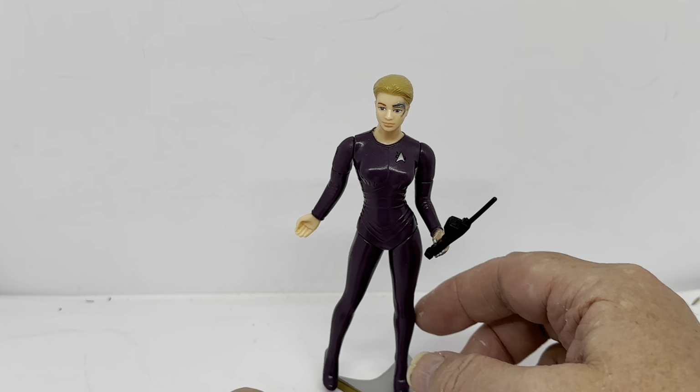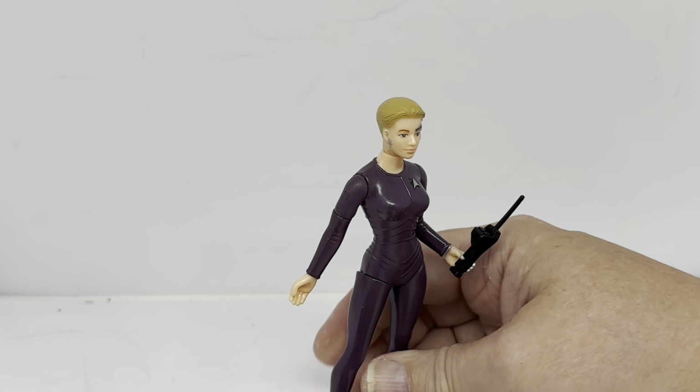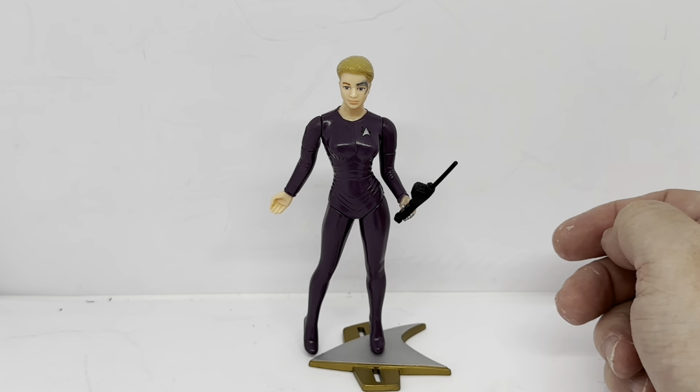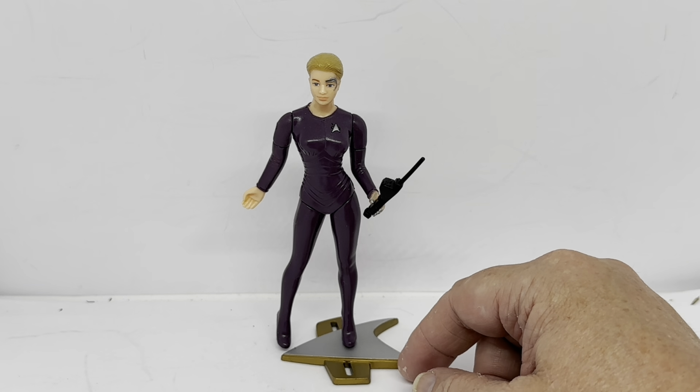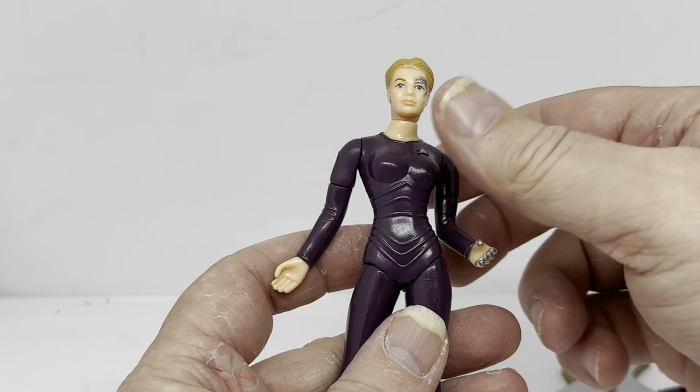I think the stand should be lower down, and then at least she could stand maybe this way, but I don't know, maybe that's the way they designed it, so that she only had one foot on. I don't know, but anyway, so let's just take off the stand a second, take that accessory out of her hand again.